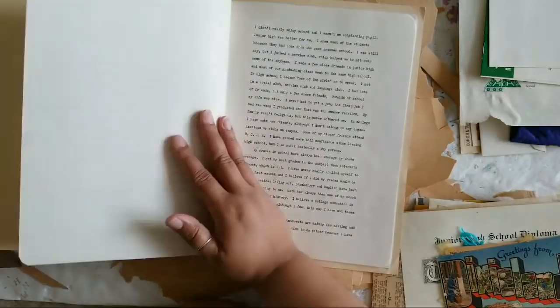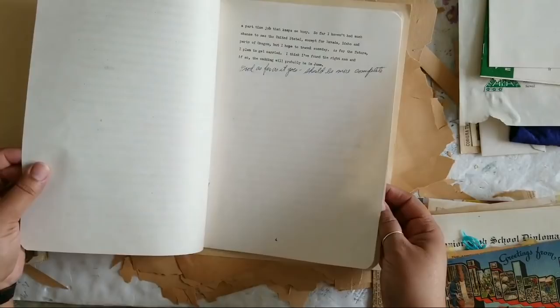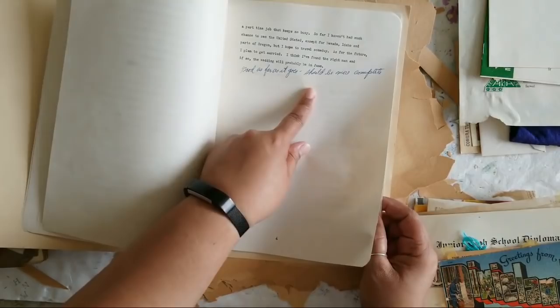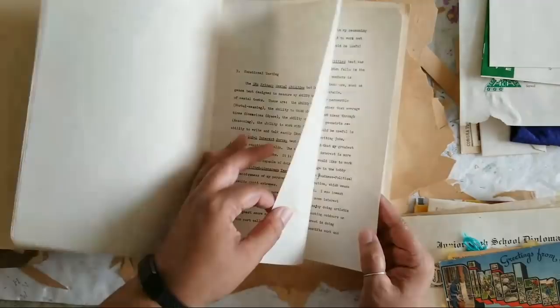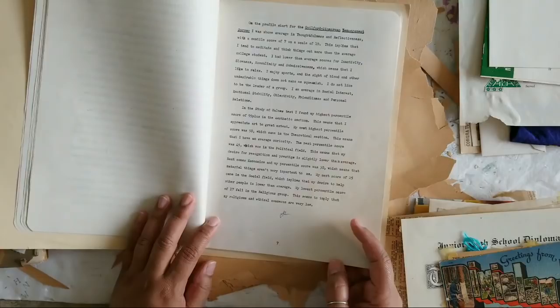Oh, I want to keep reading this. Let's see. She got a little feedback, I'm guessing, from the teacher: "Good as far as it goes, should be more complete." So some testing that she did. So this seems like some of the results.